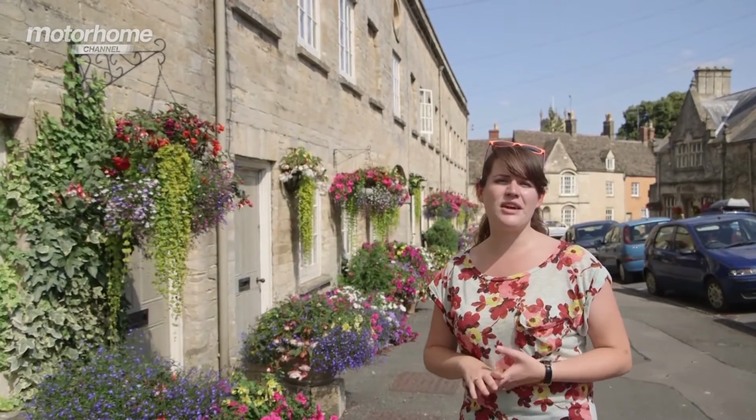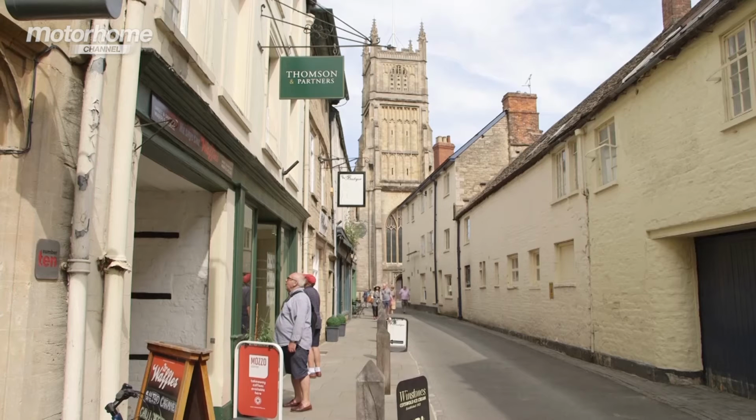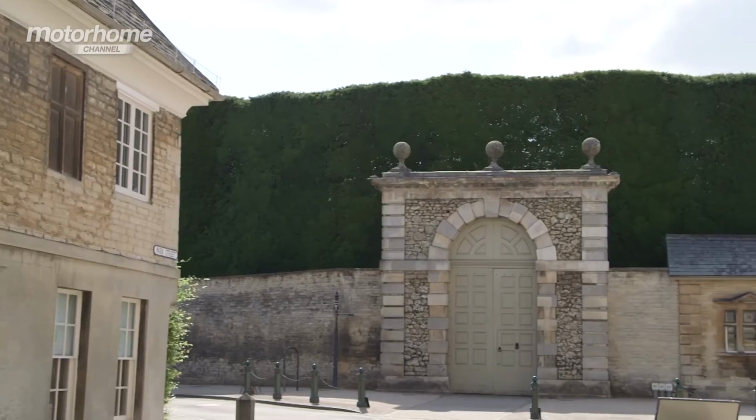The beautiful streets of Cirencester are full of history, with the tall church standing proud in the middle to help you find your way. You'll need this guidance through the maze of alleyways and side streets packed with cute cafes, gift shops and pubs. There's also a Roman amphitheatre and Cirencester Park hidden behind the tallest hedge I've ever seen.